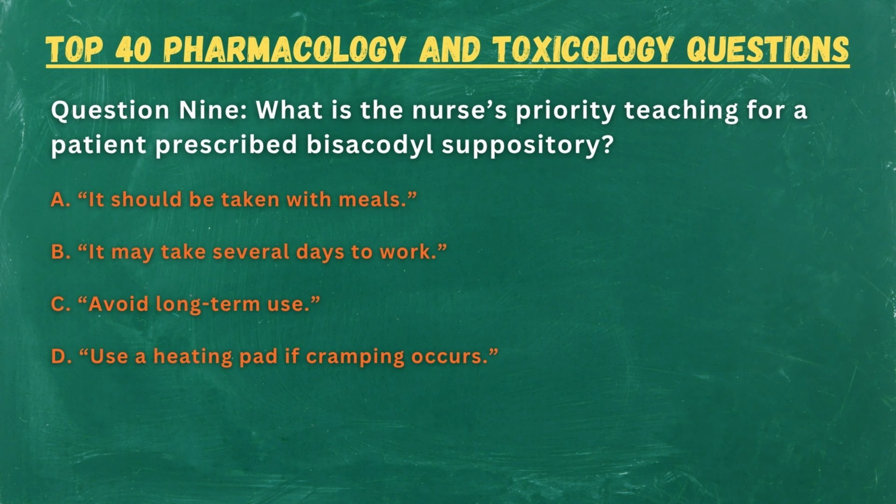Question 9. What is the nurse's priority teaching for a patient prescribed a bisacodyl suppository? A. It should be taken with meals. B. It may take several days to work. C. Avoid long-term use. D. Use a heating pad if cramping occurs. Answer: C. Avoid long-term use.